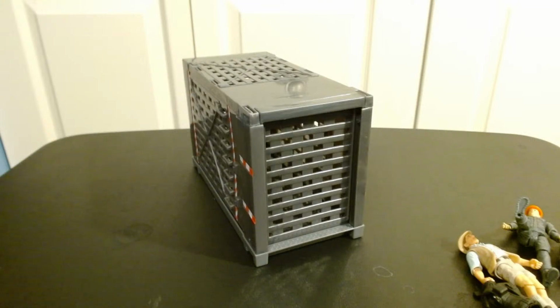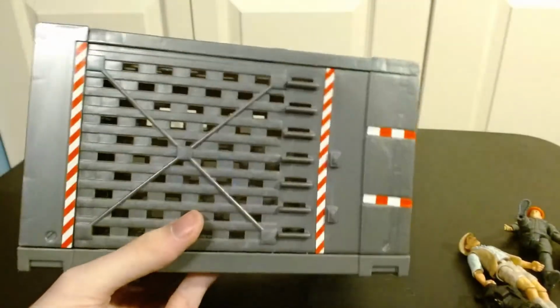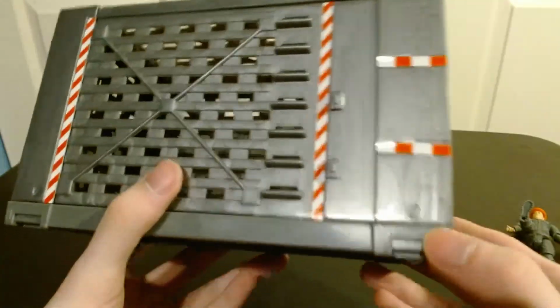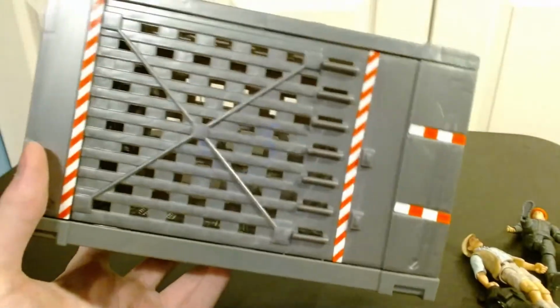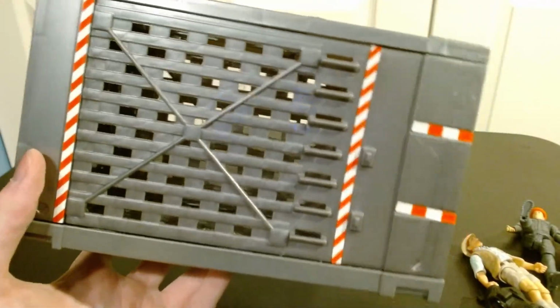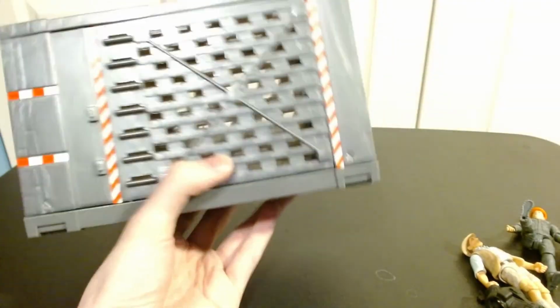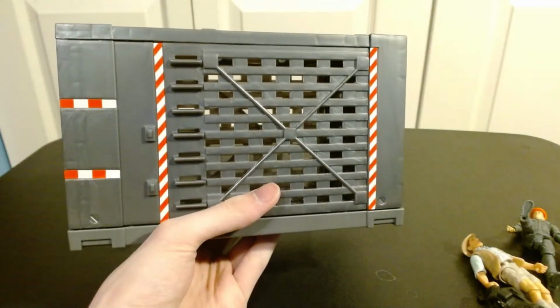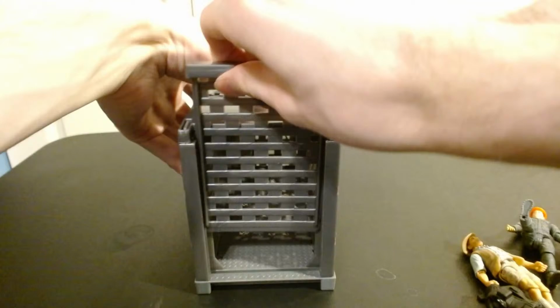Alright, so now that we got the cage, let's take a look at it first. It's got stickers for decals. It's got some nice detail throughout, minus how cheap it is. But it's got all the holes and the ladders, and you can pose humans on there. The back looks good, and so does this portion too. And here is the door, which simply opens.